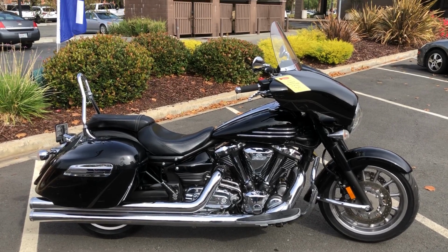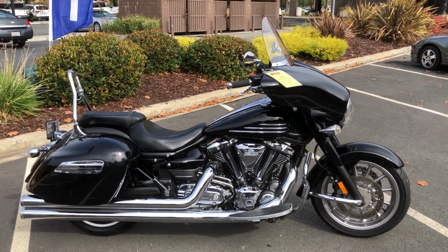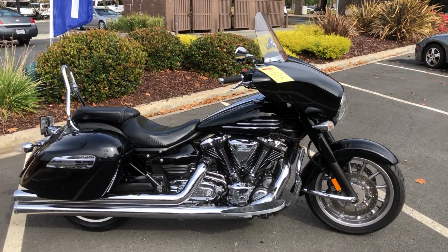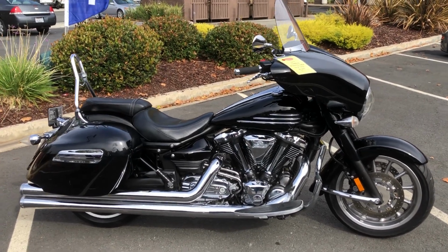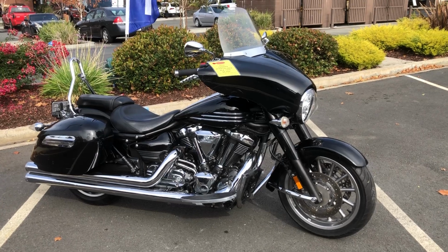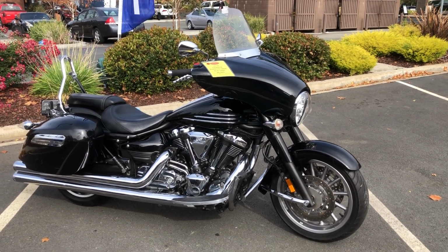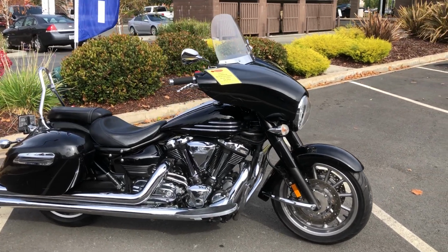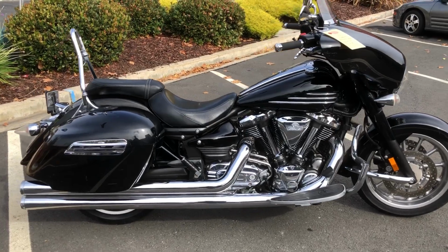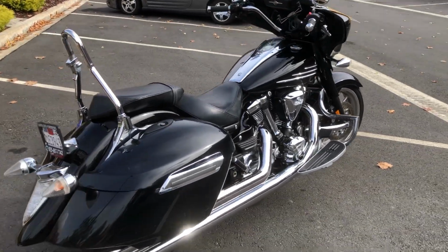Here we are at Contra Costa Powersports, and today we have our 2010 Yamaha Stratoliner DLX. 1900 cc's, a big bore V-twin power. This really cool retro style cruiser just arrived with only 13,000 miles. Very nice condition, brand new tires.